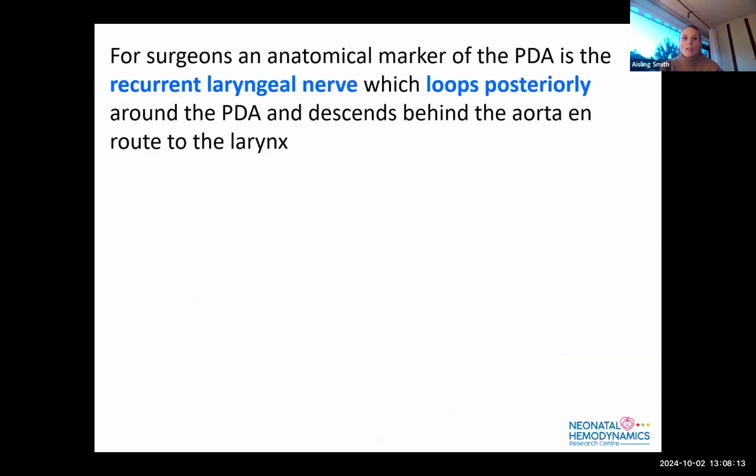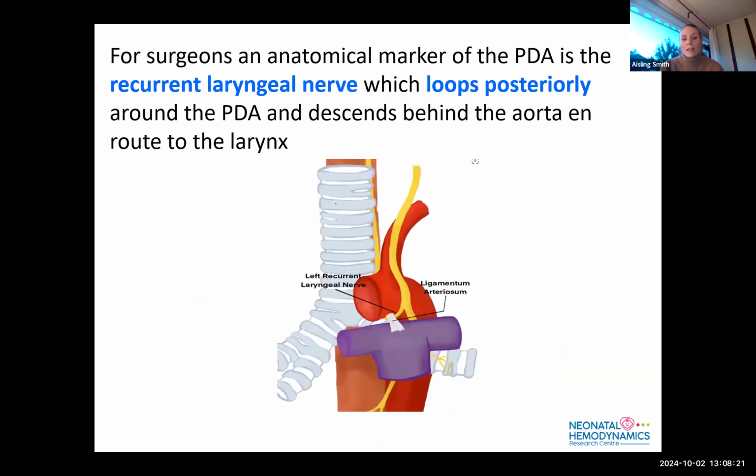For surgeons, an anatomical marker of the PDA is the recurrent laryngeal nerve, which loops posteriorly around the PDA and descends behind the aorta en route to the larynx. As you can see here, this is the ligamentum arteriosum where the PDA would have been, and this is the recurrent laryngeal nerve which loops behind it. This makes sense as to why historically, when PDA ligations were being performed more frequently, now it's PDA device closures.